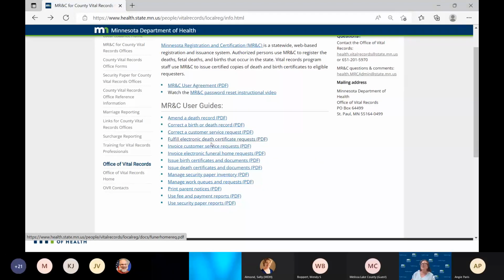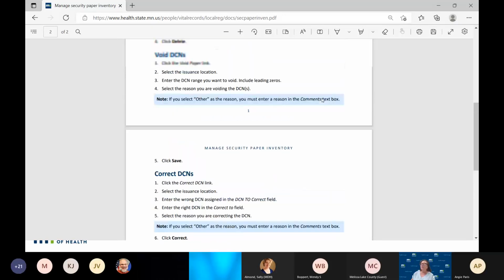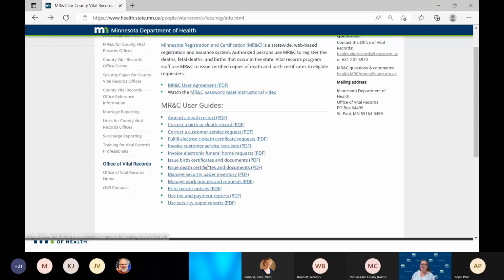The same with any of the others: correcting a birth or a death record, correct a customer service request, fulfill electronic death certificate requests, invoicing, issuing birth certificates, issuing death certificates, managing your security paper inventory. Again, this is wonderful, it shows everything that we've got here. Correcting, approving the voids, all of those things are right here. This, along with that tutorial, would be your best bet if you want to get everything all at the same time.